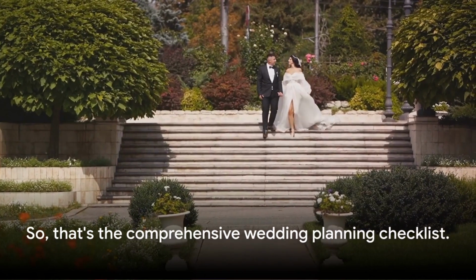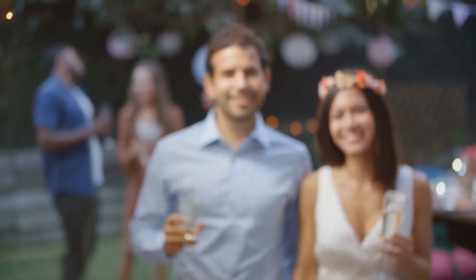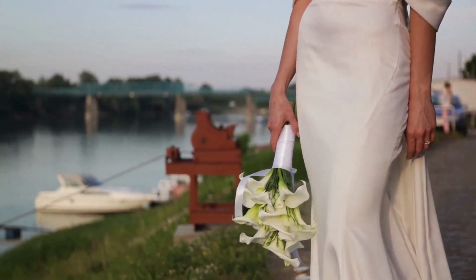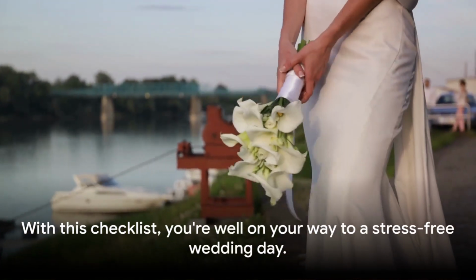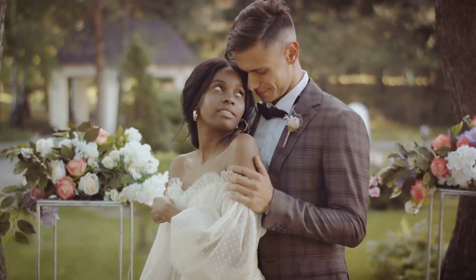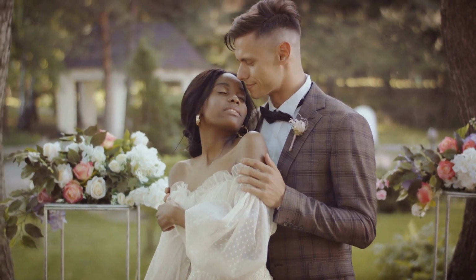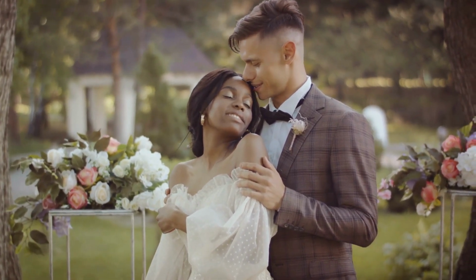So, that's the comprehensive wedding planning checklist. We've navigated the challenges, selected the perfect venue and date, and set a realistic budget. We've built a guest list, chosen our vendors, and picked out the ideal wedding attire. And, of course, we've attended to those final touches that make the day truly yours. Each step is crucial, each decision meaningful.